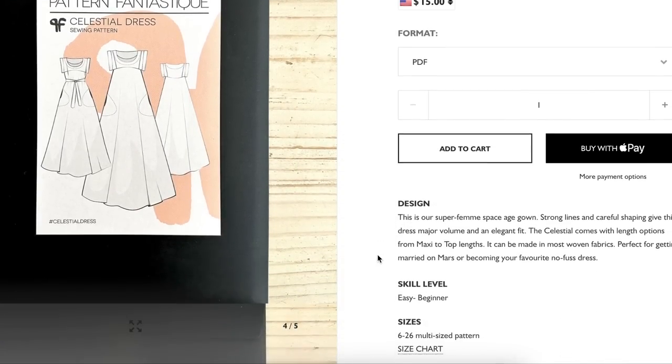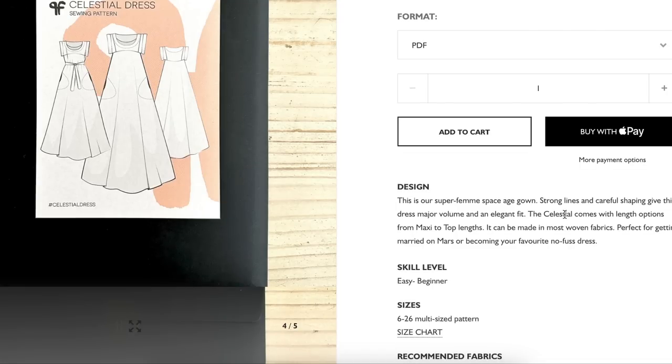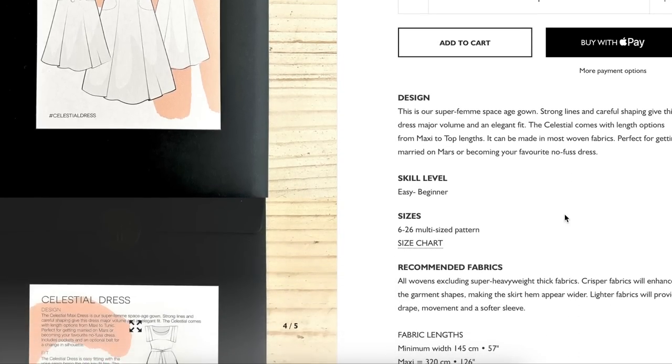This is our super femme space age gown. Strong lines and careful shaping give this dress major volume and an elegant fit. The Celestial comes with length options from maxi to top lengths and can be made out of most woven fabrics. Perfect for getting married on Mars or becoming your favorite no-fuss dress.